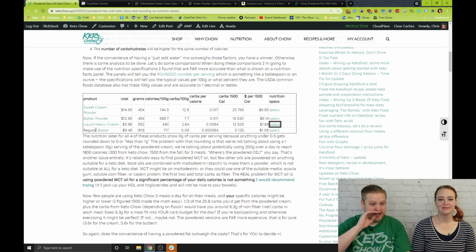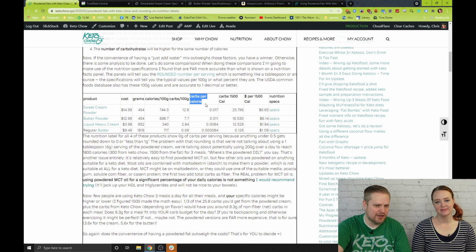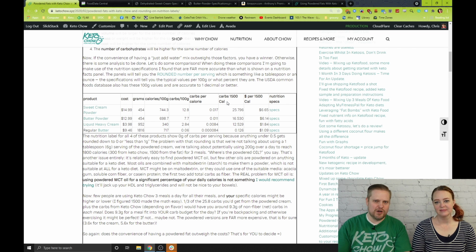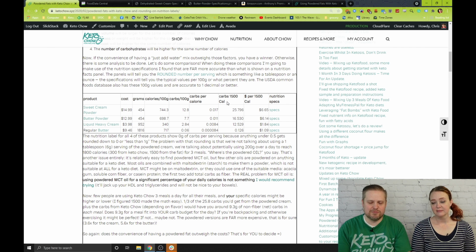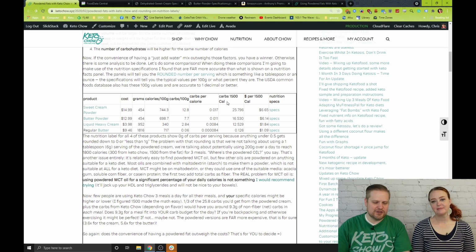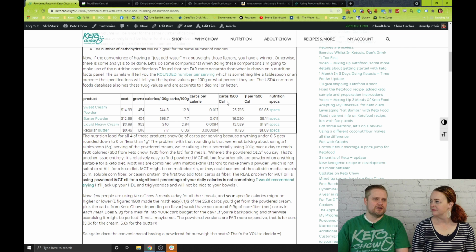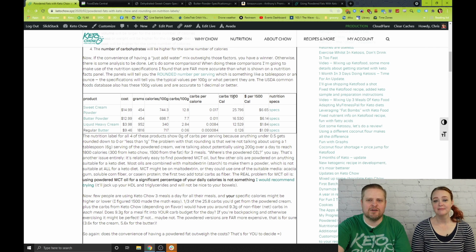So you've got liquid heavy cream and you've got just regular, run-of-the-mill butter. Where we can really see in this comparison, we've got carbs per calorie, and you start to get into these really low numbers. Let's make this a little bit easier: carbs for 1,500 calories. Say you wanted to use this particular item 3 times a day, and have your entire day be Keto Chow plus this source of fat. Keto Chow is going to give you about 130 calories each, so that'd be 390 calories from the Keto Chow plus 1,500 calories from the fat source, for around 2,000 calories, give or take. But 1,500 calories just made the math really easy. If you're doing 500 calories per shake, it'd be a third of these.